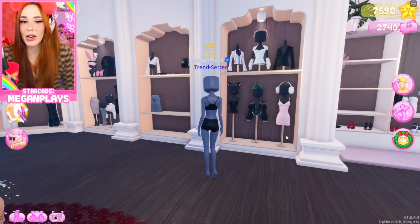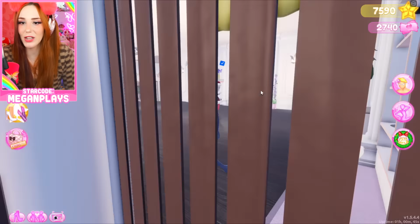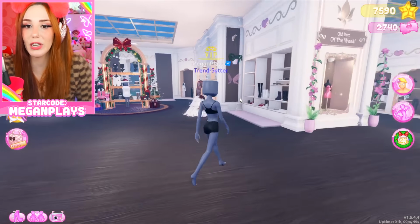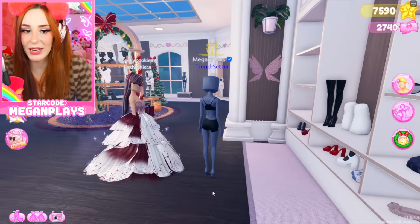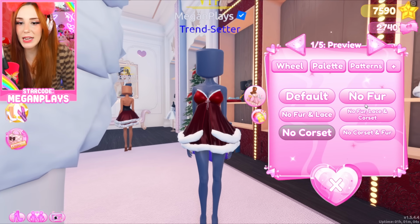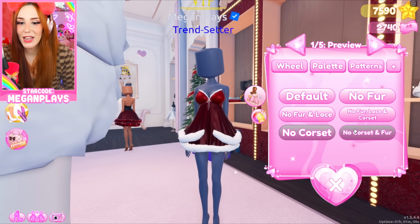They've also reorganized everything to make things easier to find. All the hats and accessories that go on your head are right here. If we come over here, all the shoes are right here. So they've done a really great job, and the wings have moved to right here. This dress has so many toggles, so many different cute ways to wear. This one is my favorite. This one or this one.